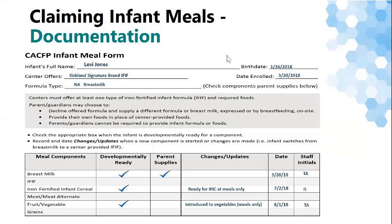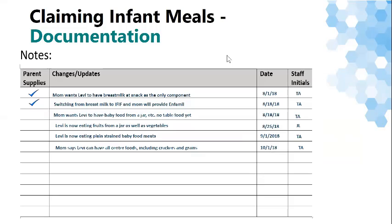So that's not a lot of room to make notes. So we made a note section on the bottom of the form. So here we can keep adding more information as the infant is introduced to new food components. So here we have, Mom wants Levi to have breast milk at snack as the only component. And this is August 1st, 2018, and signed by the staff.